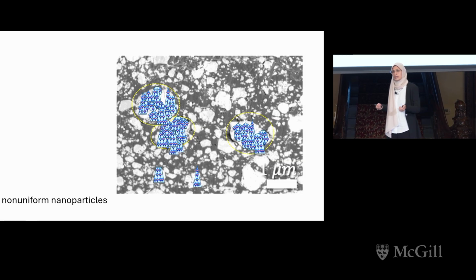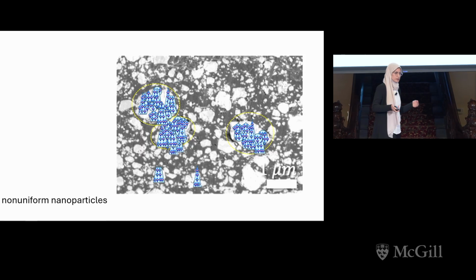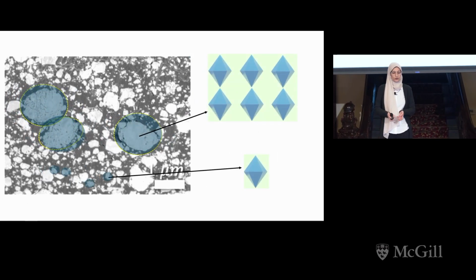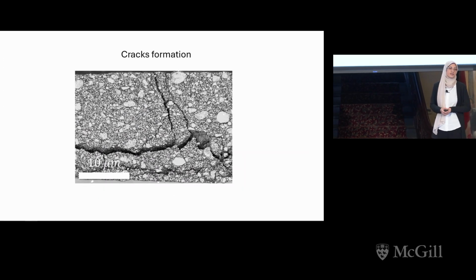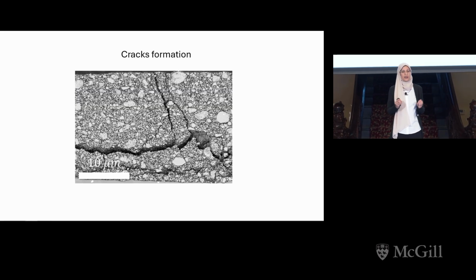And as you know, when we charge and discharge a battery, we extract lithium in and out of the cathode structure. And this will lead to volume change. Because of the non-uniform particle distribution in the electrode film, this will lead to non-uniform volume expansion and contraction during discharging and charging of the battery. And this non-uniform volume change across the electrode film led to crack formation. So now we kind of understand the reason behind this fast energy loss of the DRX material. Simply, it is the particle size and morphology.